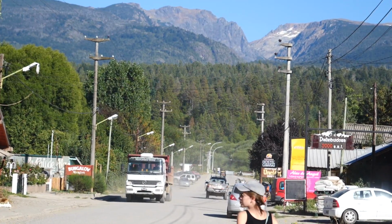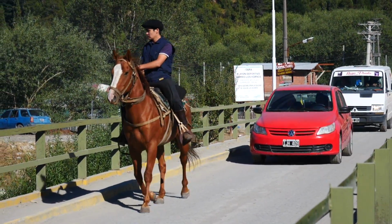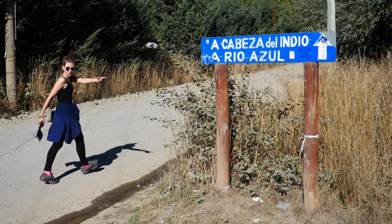This hike starts on the west side of town. We crossed the bridge over the river, and when that road ended, we turned left on a dirt road and began the uphill climb. There were lots of signs pointing the way towards the Mirador, so you'll know you're on the right track.